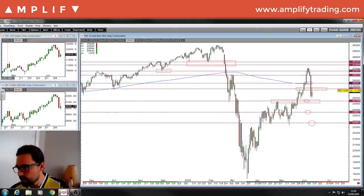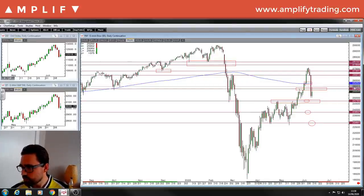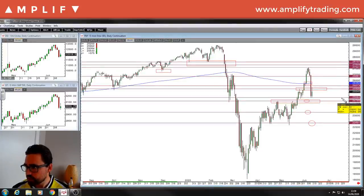Would I adjust any of those areas on the Dow? Yes, just moving that to that low and make this more of a zone as well. 200 day moving average, probably now just move that to that low here. This can be moved up there and obviously marking up these lows.